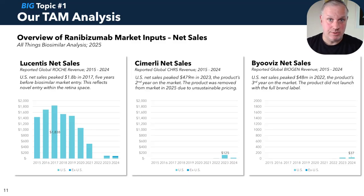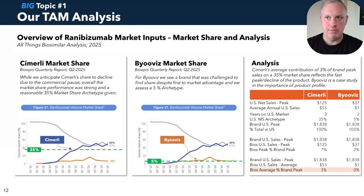Now, this is always an interesting anecdote to share, the difference between Cimerli and Byooviz. Cimerli was actually second to market and was able to capture much more share than Byooviz. We use an archetype here of 35%, even though we can see there are moments where it was over 50% market share with Cimerli. Whereas Byooviz, instead, we captured much lower, around 5%.